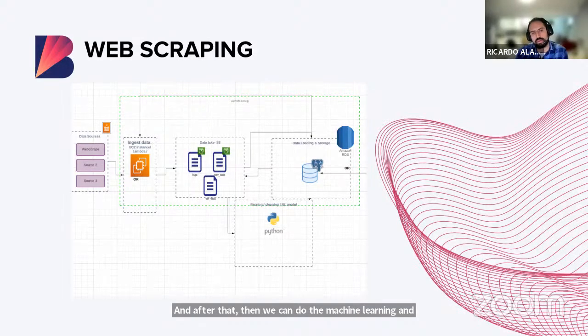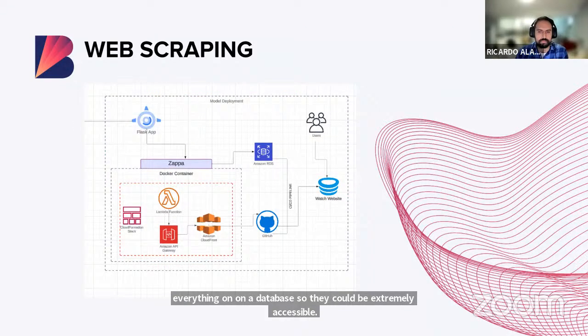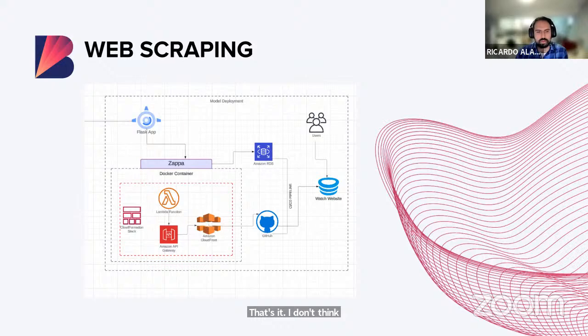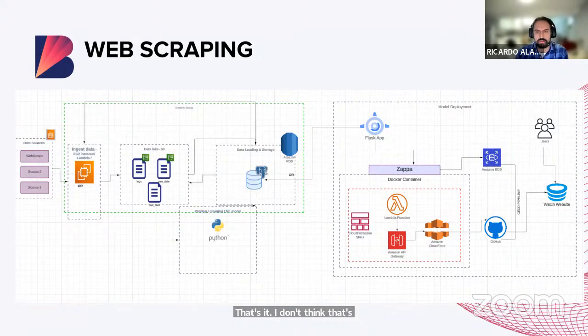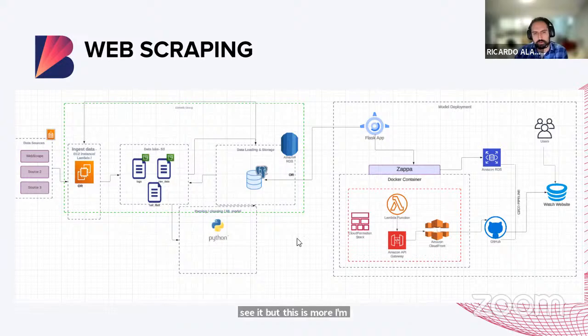And yeah, that's it. In this case, we were just scraping, getting the data, doing the machine learning, and again, putting everything on a database so it could be easily accessible. I don't think that's necessary. It's just how we deployed it to the client. And this is the whole thing. After putting everything here, we create an API so they could see it. But this is more machine learning engineer. The data science part is in here.